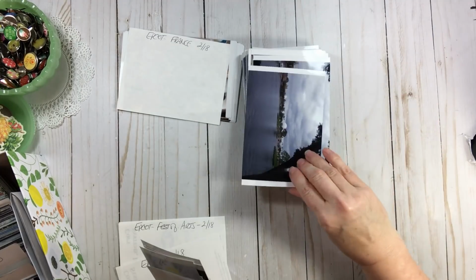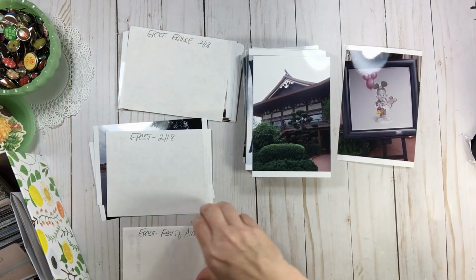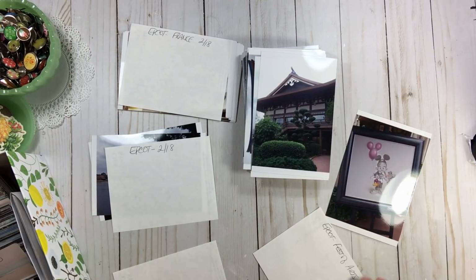And see, now here are pictures of actual Epcot, the ball. So I would put that in Epcot. And I don't know where that one is, so that's going in Festival of the Arts. Or that's probably on the way.